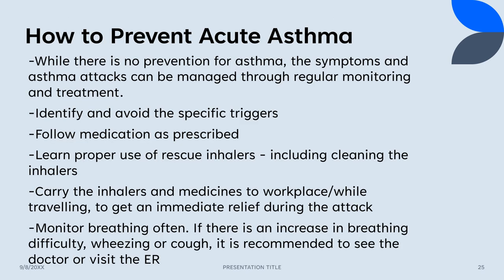So you try to prevent an acute asthma attack. It's very important for all asthmatics, including somebody like myself, to monitor and look at the treatment. Avoid specific triggers. As I said, if there's a lot of pollen outside or the weather has changed dramatically and it's cold and dry, I try to not exercise or do physical labor outside if I can. Sometimes I have to go out and shovel or plow snow, but I try to make sure that I have a mask on so I can warm up the inhaled air. Follow medication as prescribed.